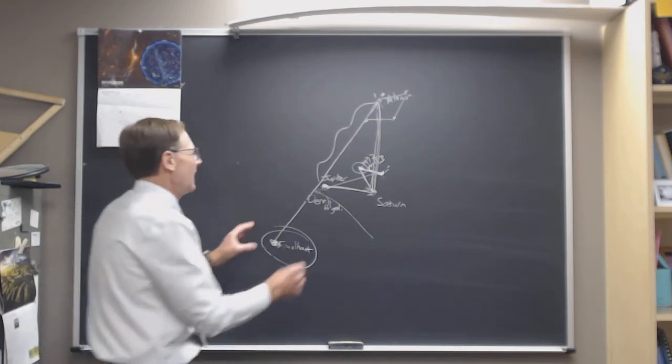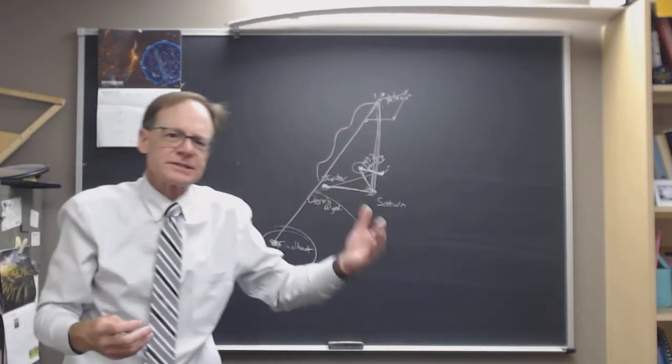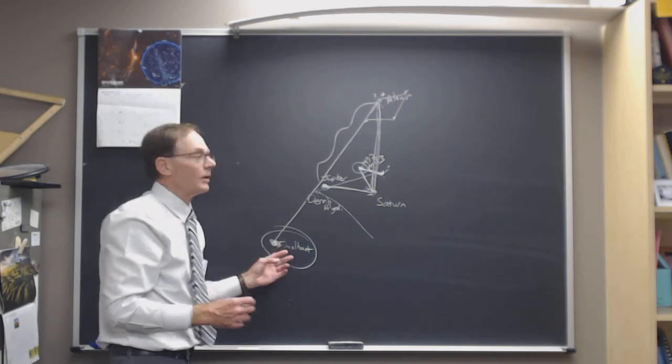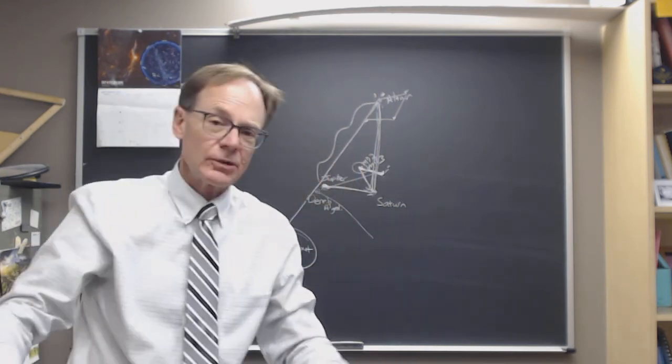And to get a sense of just how not south Altair is. It is south if you're comparing it to something like Deneb and Vega. It's not south if you're comparing it to Jupiter and Saturn, and it's really not south if you're comparing it to Fomalhaut. So you can see this vast swath of sky. That's what you've got this week. This is a great thing to watch.